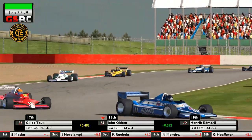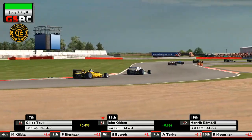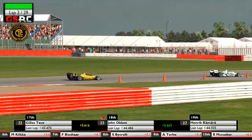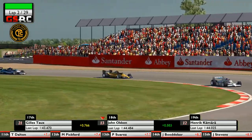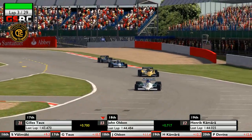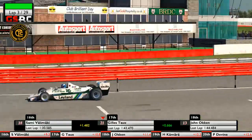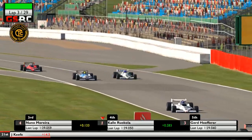Oken works his way through Priory, just holding a couple car lengths behind Toe. Toe, hailing from France, just having jumped across the virtual channel to try and ply his trade here at Silverstone, and he pulls away a little bit from Oken once they hit the start-finish line once more.